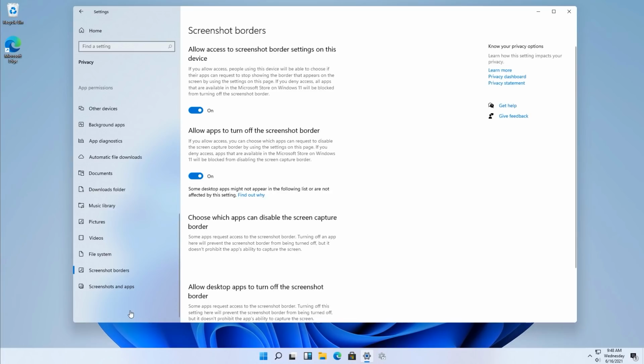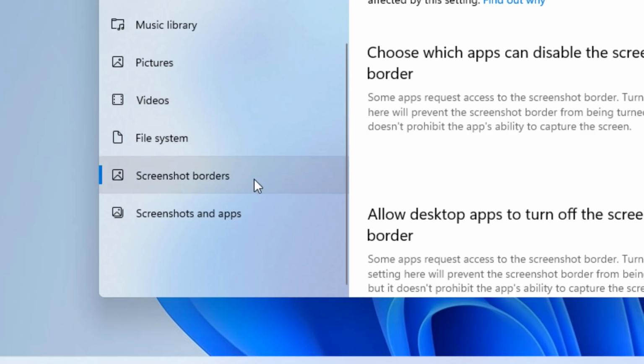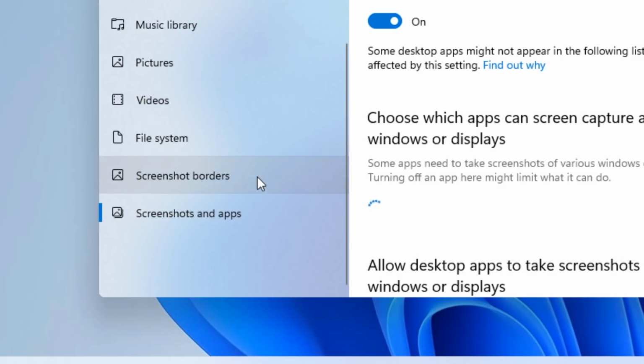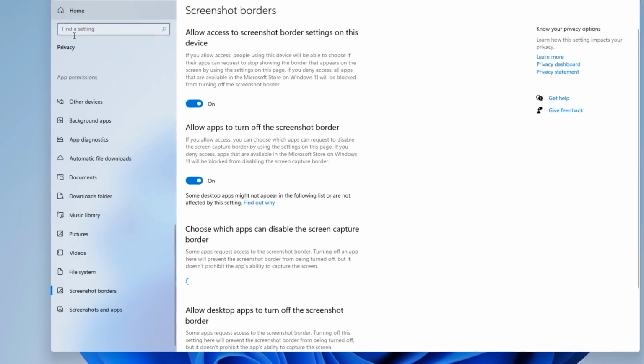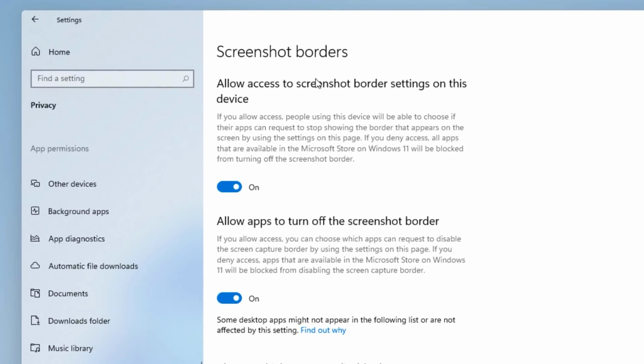Another couple of settings menus I noticed, which appear to be new from Windows 10, are the screenshot borders and screenshots and apps menus in the privacy menu. I don't know what this is exactly for. It's referring to these borders for screenshots. I've not seen that. This might be a feature that is not actually in here yet, but it talks about allowing access to see if apps can not show a border when they take a screenshot.